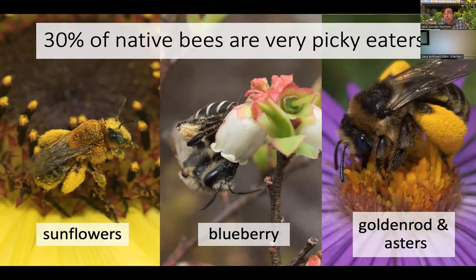There are sunflower and aster specialists, bees that only collect sunflower pollen. There are blueberry specialists, there are cranberry specialists, there are goldenrod and aster specialists. There's native tomatillo specialists. There are specialists on maleberry and specialists on holly. And the list goes on and on. And knowing the specialist relationships between bees and their host plants is important to making sure that we're providing resources for all of our bees.